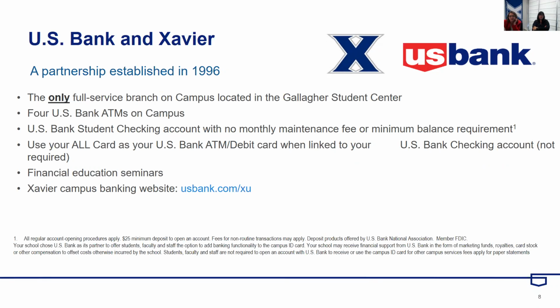We do offer a US Bank student checking account with no minimum monthly maintenance fees or balance requirements. You are able to use your All Card as your US Bank ATM debit card if you choose, and Jenna had referred to that a little bit earlier. But it's a nice convenience for you to have as a student, where that's the only card that you really need to carry on campus if you so choose. So we can talk about that a little bit more here in a couple minutes.